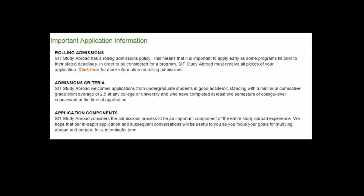So important information for your application. It's rolling admissions, which means we are accepting applications during a period of time, and chances are there are certain programs that could fill up before other programs, but then we do give you this information in advance. It's not just something that comes by surprise, and it's always available as well on the website. You can see the status of each program. You'll be able to click here to go through on information about the rolling admissions, and in the Africa region, the South Africa programs and the Tanzania programs do tend to fill rather rapidly.